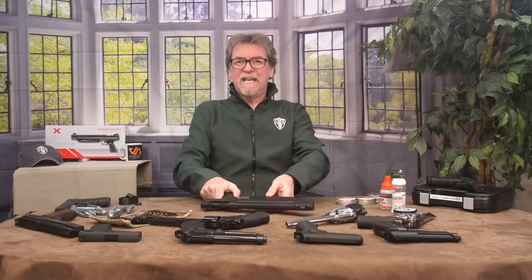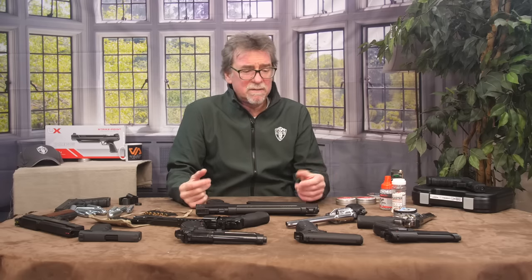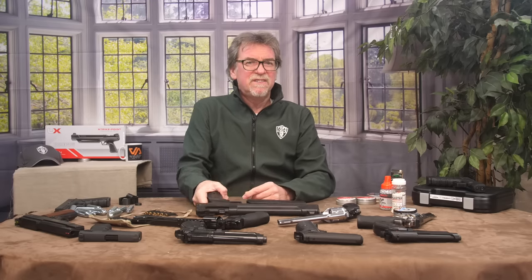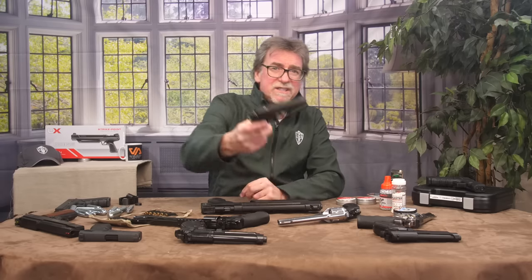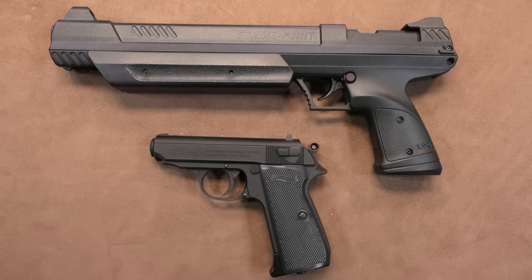The conclusion here then is, if you want to know which is the most powerful CO2 pistol, certainly replica types, in this test it's been the Webley Mark 6. But if you want power, then buy the Strike Point and you'll still have money left over to be able to buy yourself a pretty decent CO2 replica pistol anyway.